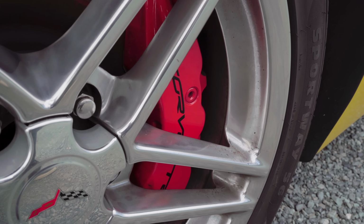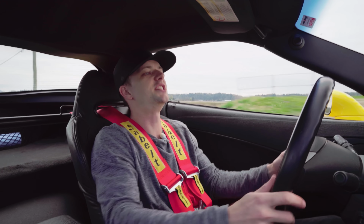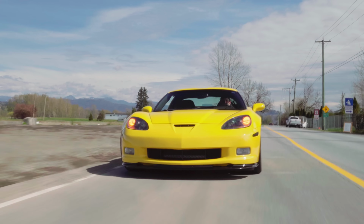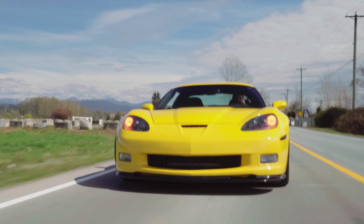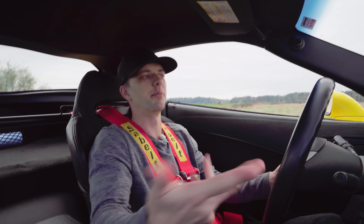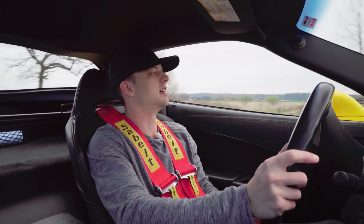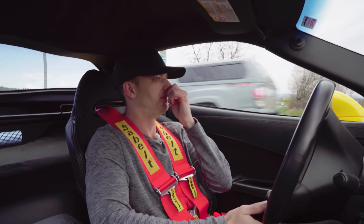Yellow's not my favorite color. It kind of works on a Corvette, it plays up to the stereotype that some people associate with Corvette owners. The owner of this car, Graham, was mentioning that if you don't care about what people think, the C6 and C5 Z06 for that matter are amazing drivers' cars, and so incredibly capable. If you care what people think, you're not going to have the same experience.